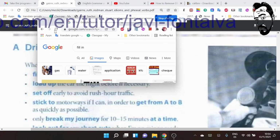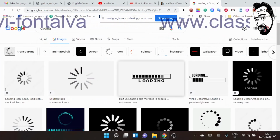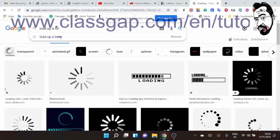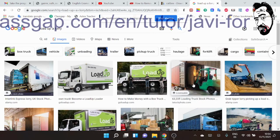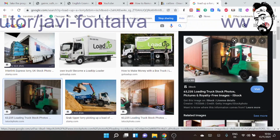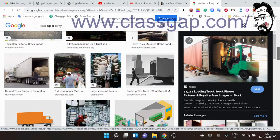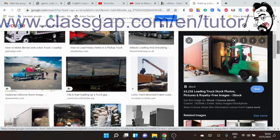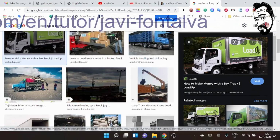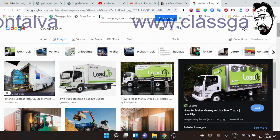Next one, load. When you open a window, the window is loading, yeah? So we say loading. But you can also say load up a lorry, for example. If you load up a lorry, it means to put things inside until it's completely full. A lorry is this. Also called a truck. So lorry or truck. You load up a lorry, or you load up, I don't know, a ship.